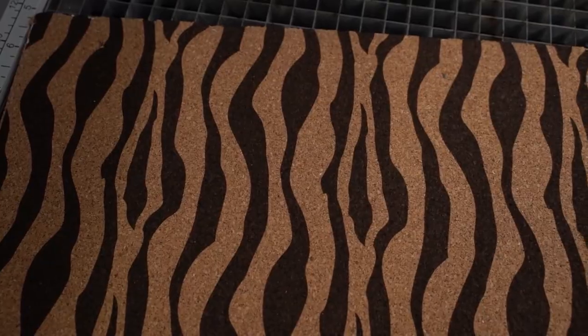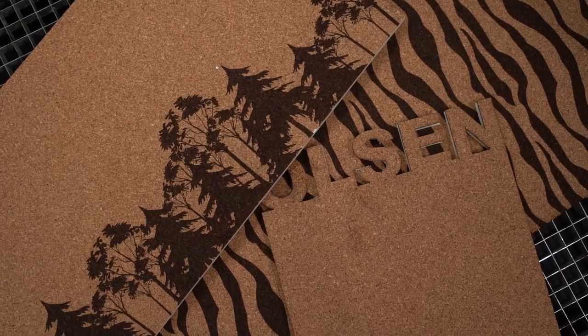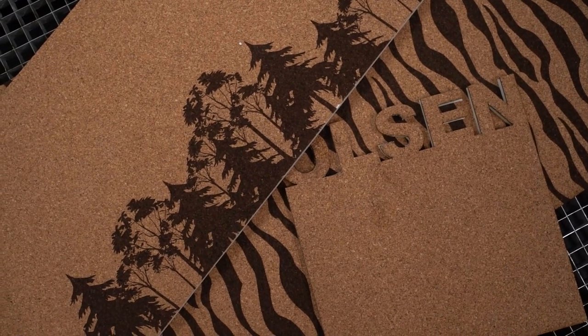In a handful of minutes, we have three custom bulletin boards ready to be hung up around the house. Whether you're making these for yourself or selling them in your store, it's an easy project with a lot of bang for your buck.